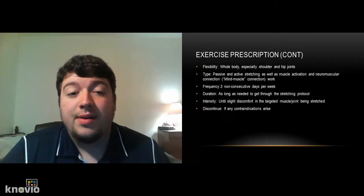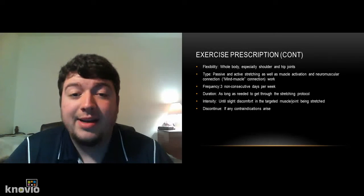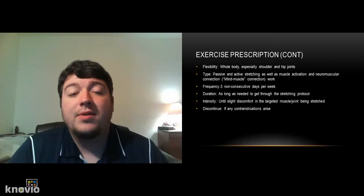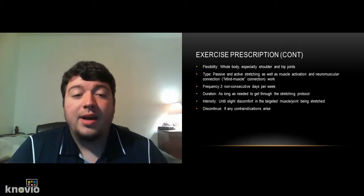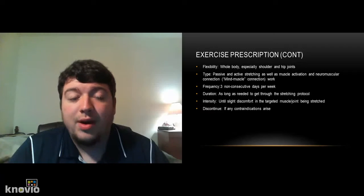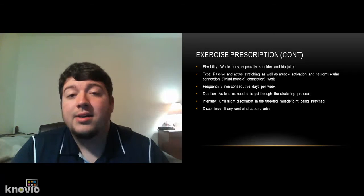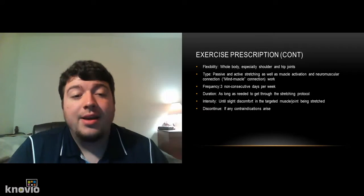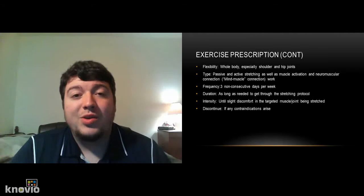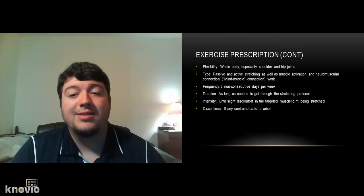So flexibility, whole body, especially hip and shoulder joints. The type is passive and active, as well as muscular activation and neuromuscular connection or mind-muscle connection work. Frequency, once again, 3 non-consecutive days per week. Duration, as long as they need to get through the stretching protocol, so we're going to hold each stretch for 60 to 120 seconds, depending on comfort levels, and progressively getting longer with the stretches. So however long they need, that is how long it's going to take. Intensity is until slight discomfort in the target muscle/joint being stretched, but not until pain. And obviously, once again, discontinue if any contraindications arise.